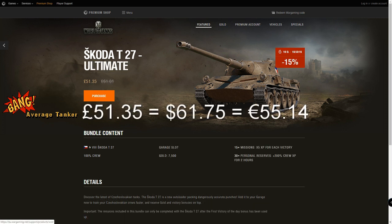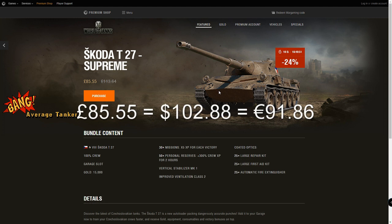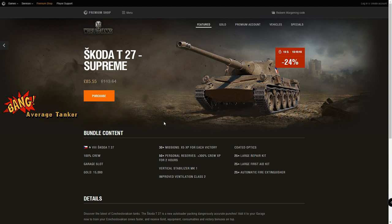The Ultimate package, available for £51.35, gives you the same things but an extra 7,500 gold, 15 missions, which are 5 times XP, and 30 personal reserves. Those missions, by the way, can only be done in the Skoda T-27. And finally, there's the Supreme package, available for £85.55. Or as they should call it, the more money than sense version, for which you get exactly the same, plus 15,000 gold, 30 missions, 50 personal reserves, vert stabs, improved vents, coated optics, and 25 each of large repair kit, large first aid kit, and an automatic fire extinguisher.